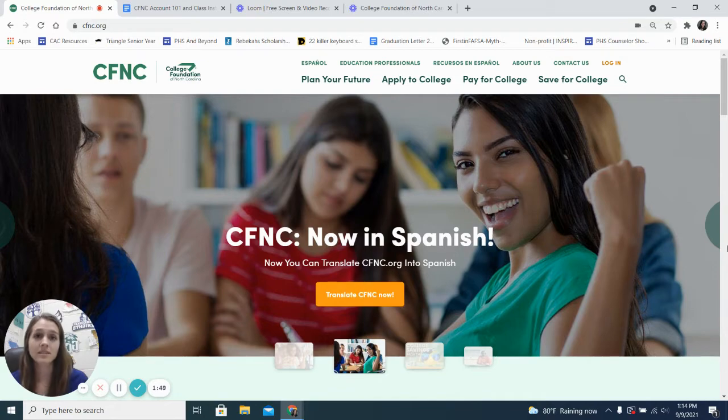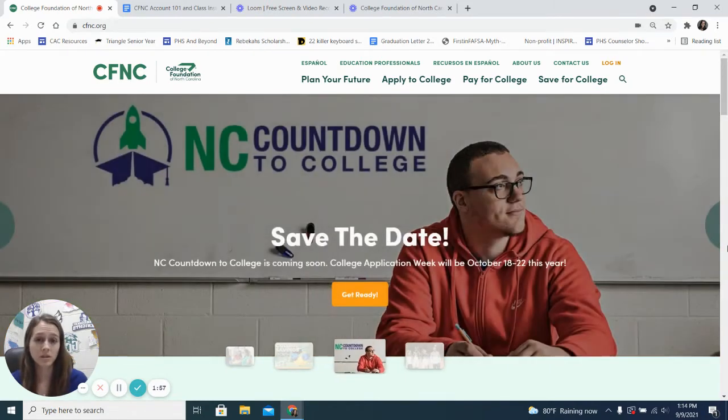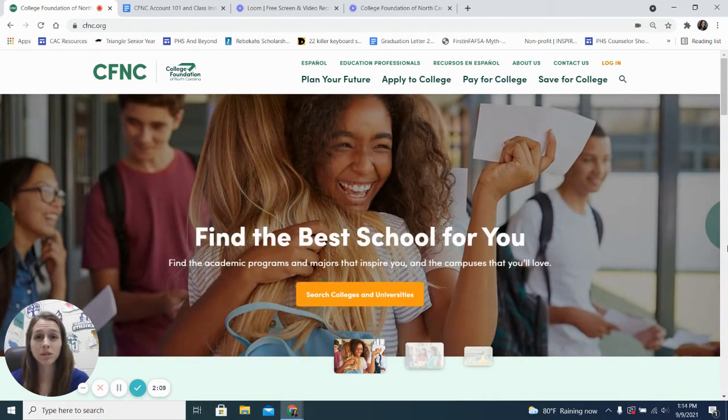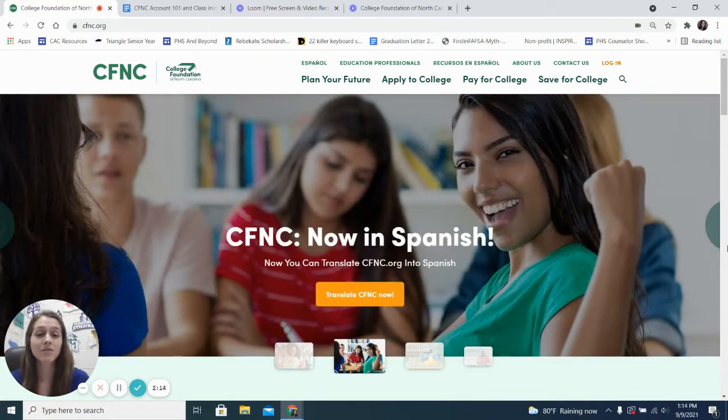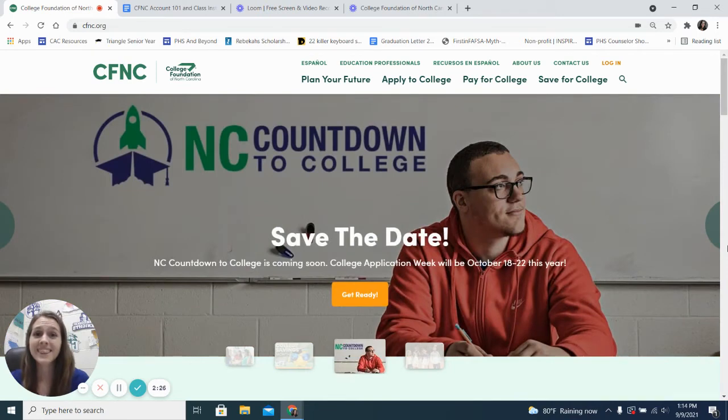The other reason why this website is so important is you can do a lot of cool career inventories and assessments to help figure out exactly what you want to do going forward. The other part about this website that's super crucial is that the login you have for this is going to be used for the residency form that we have to complete in order to go to community college and college. That residency form is called the RDS. So you're going to see some information from me about the residency determination, the RDS. We're going to have an RDS night to help you complete it, but that is something that you will access through your CFNC login.